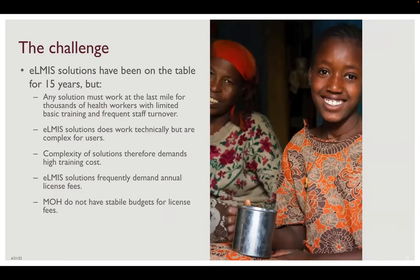Now we get to the really interesting part, the challenge. Right now we put a rover on Mars. We've done a lot of things. You've got health facilities out there, people use mobile phones, they're on Facebook. At the same time, in big parts of Africa, people still have big pieces of paper like this, and they fill them in and fill them in with various information around these products. They get these papers together. Sometimes they just stay there.